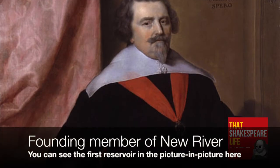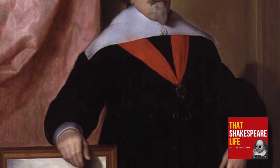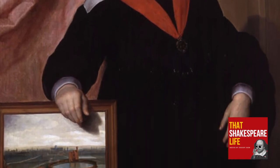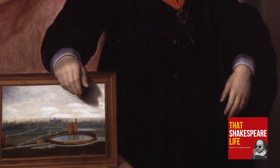They actually ended up calling it a new river. It was like he had carved a river into the city for London's water supply. The building of New River is considered one of the legendary feats of London. It provided a great deal of water for the city, but most people were not excited about having it.